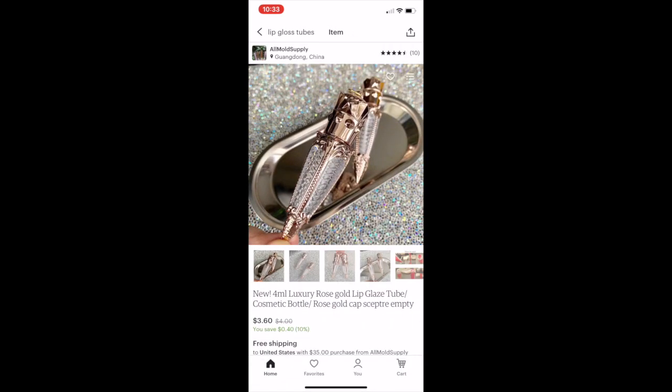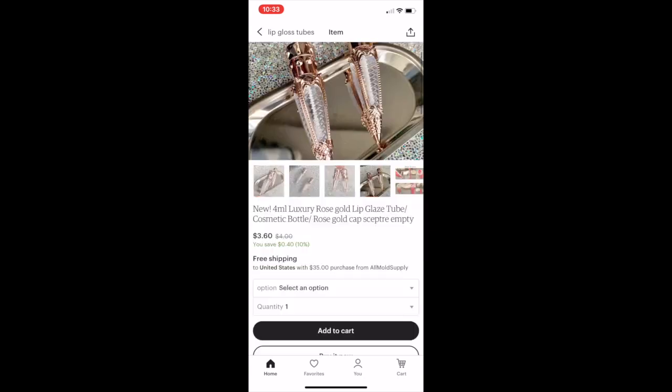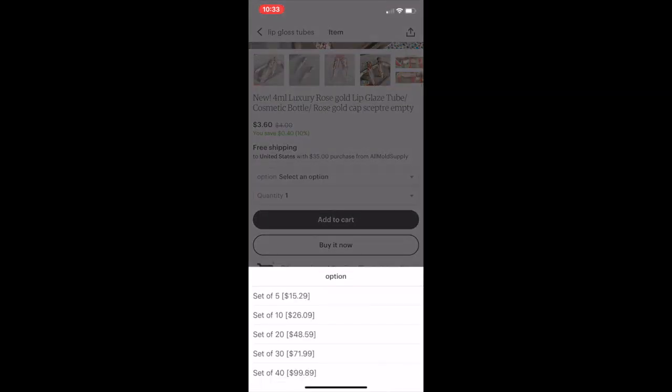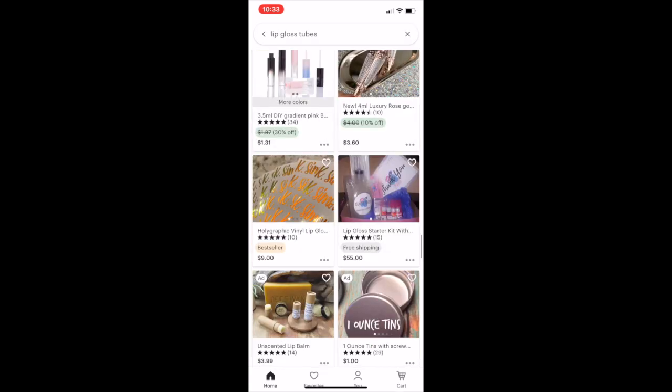These were interesting. I think these are like too small though. They're 4 ml. But they are pretty, I must admit. 5 for $15, 10 for $26, 40 for $100. No, ma'am.